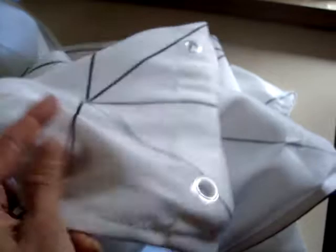$18.99. So, not bad. It's a cloth shower curtain, so. And it comes with little plastic rings to hang it on your shower rod. And it's weighted at the bottom. It's got rope or something in there. I'm not sure what, but that'll hold it down.